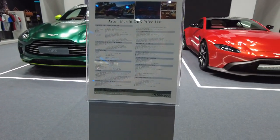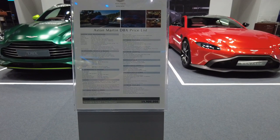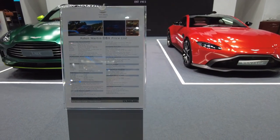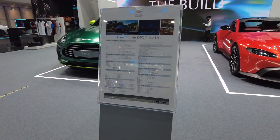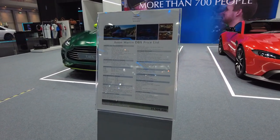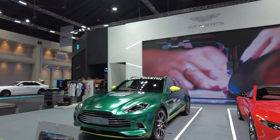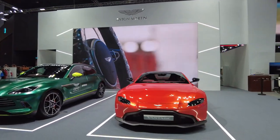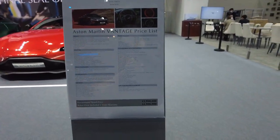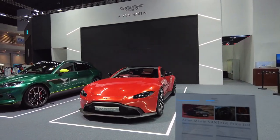DBX is 20 million baht divided by 30, and that'll give you the US equivalent. So, right. Does that mean it's 77,000? I can't do the math. $700,000? I guess that's what it is, right? Around 700 grand for that thing. I don't know what those cost usually, so I don't know. Here's Advantage. So this is 15 million baht, or 500 grand. A half a million. That sounds better.